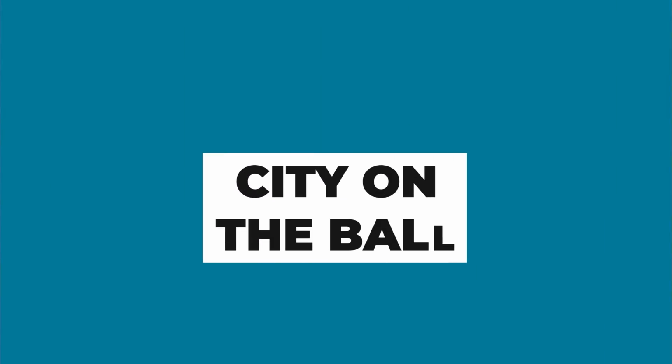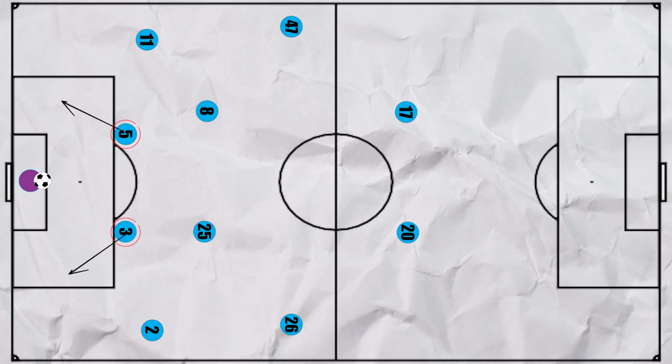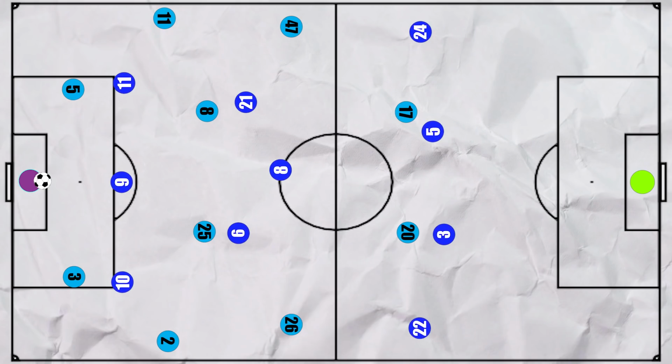But what did City do in possession? They looked to start short with both centre-backs dropping deep and the full-backs providing the width. From goal kicks, PSG pressed with an extremely narrow front three with Neymar and Di Maria pushing narrow. But City could break this in a few different ways.